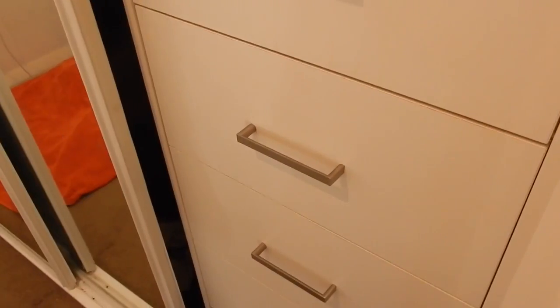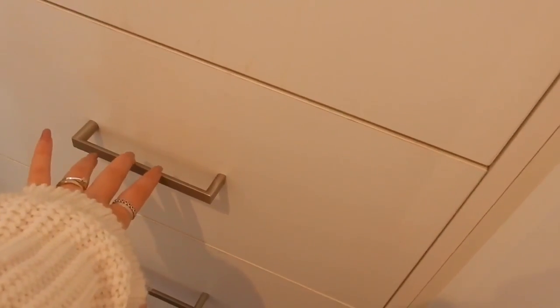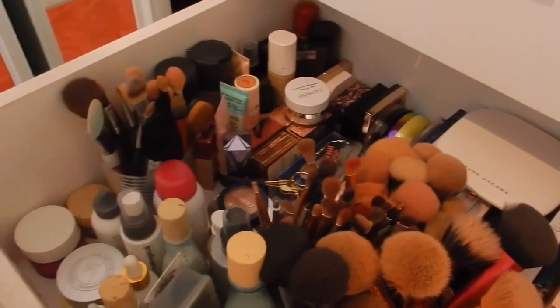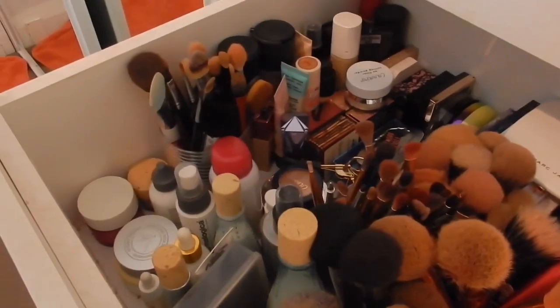Okay guys, so my boyfriend's here. I'm just going to let him choose makeup from my makeup drawer, and just let him guess. Hopefully he got everything right, fingers crossed. All right, so first up, you have to choose a primer for me.